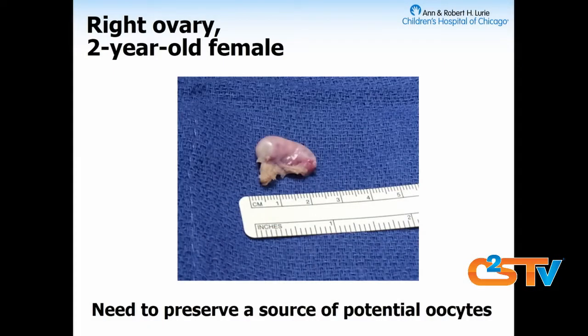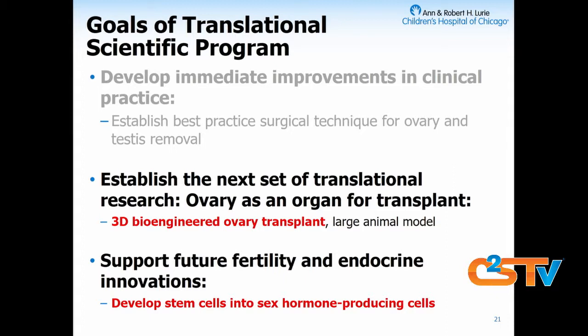So what we aim to do is set up a program where we're able to go in and collect her ovaries before she gets exposed to any of these gonadotoxic therapies. Once we collect and appropriately store that, we let her go through therapy and we let her grow up, we let her go through puberty. What we aim to do then is recreate essentially what we call an ovarian bioprosthesis, using the ovary as an organ transplant back into her.